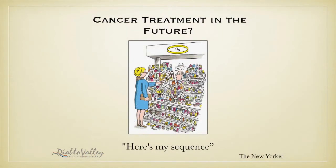So I think the cancer treatment in the future would be, we're going to know the molecular sequences for the cancer much better, and then we can come to our doctor and say, oh, here's my sequence and what's the best therapy for me, right?